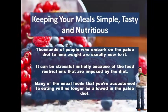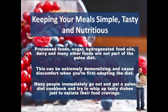Thousands of people who embark on the Paleo diet to lose weight are usually new to it. It can be stressful initially because of the food restrictions that are imposed by the diet. Many of the usual foods that you're accustomed to eating will no longer be allowed in the Paleo diet. Processed foods, sugar, hydrogenated food oils, dairy, and many other foods are not part of the Paleo diet. This can be extremely demoralizing and cause discomfort when you're first adopting the diet.